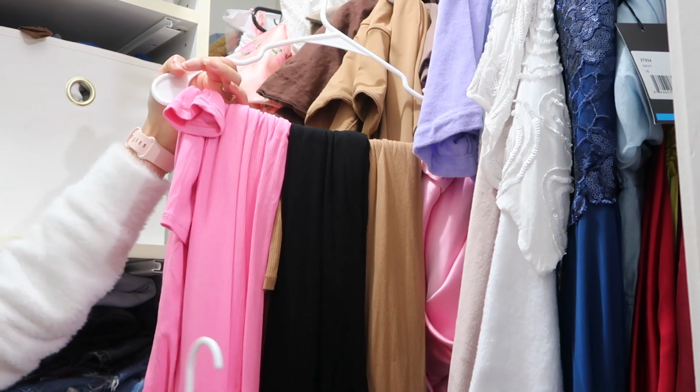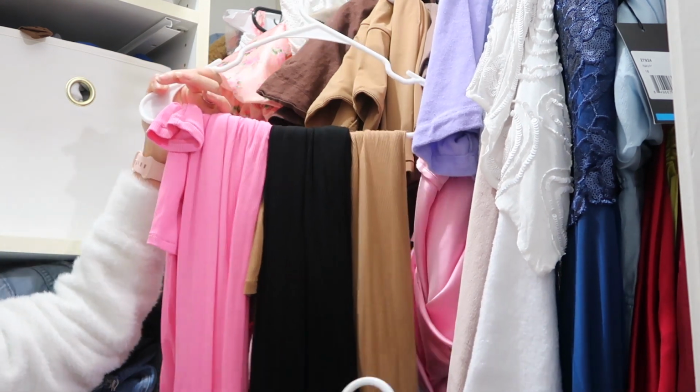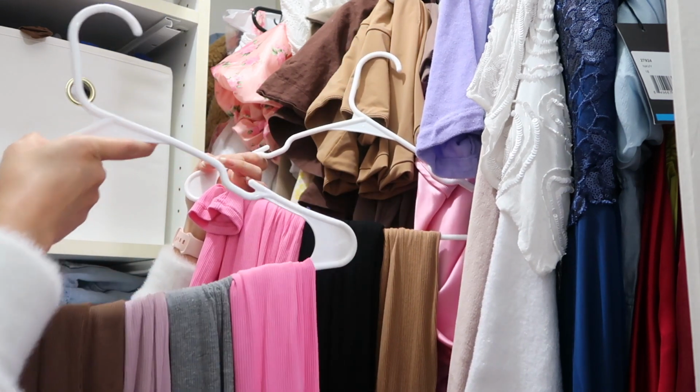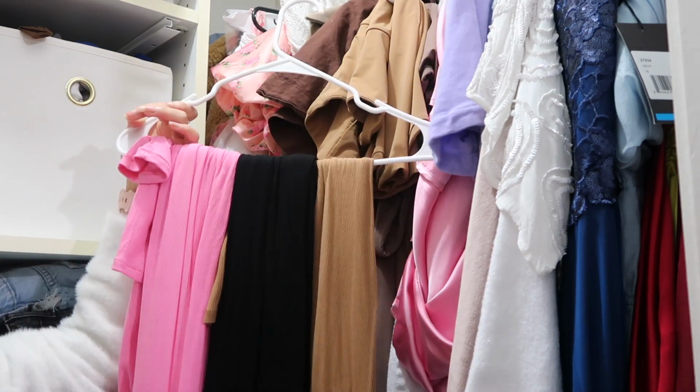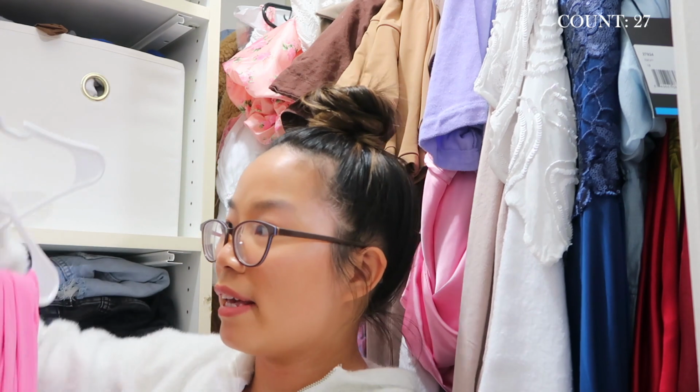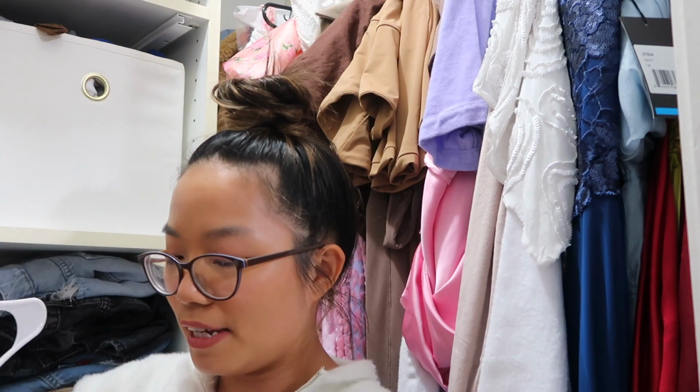So of course I had to have these, the long sleeve version of the soft lounge ones. These are the spaghetti straps. So clearly you guys can see, I am obsessed. I am actually going to go ahead and sell the camel long sleeve because I don't need it.